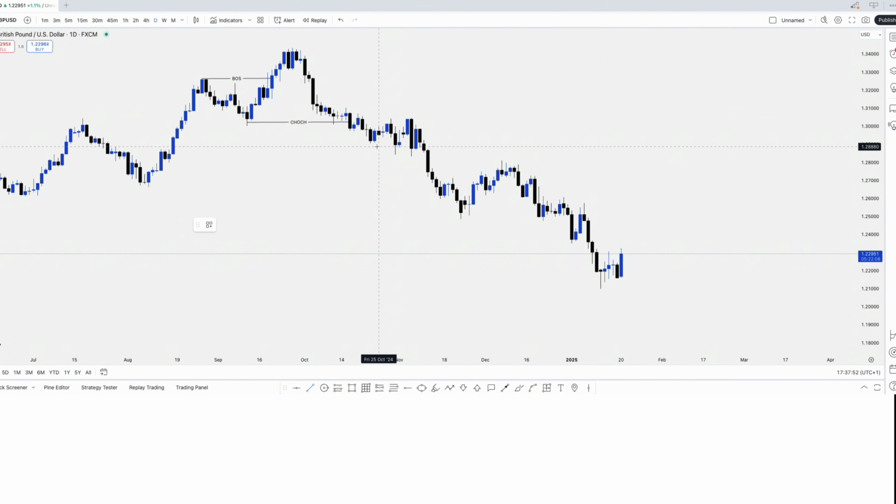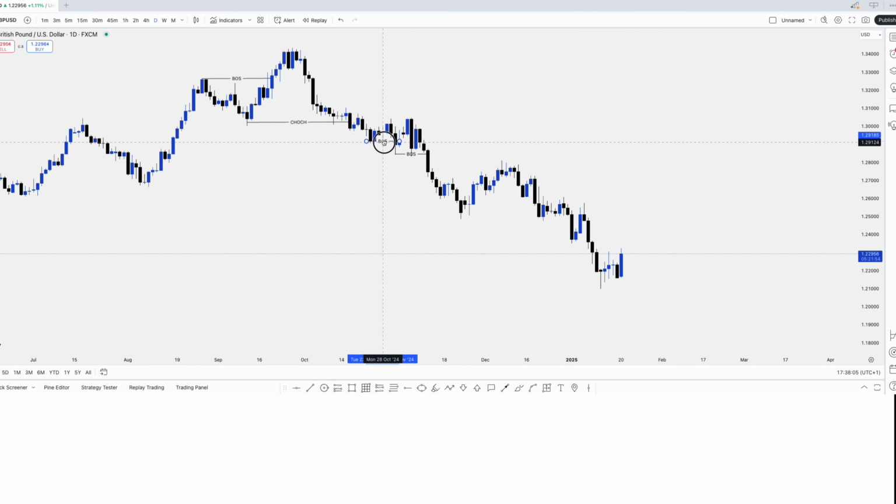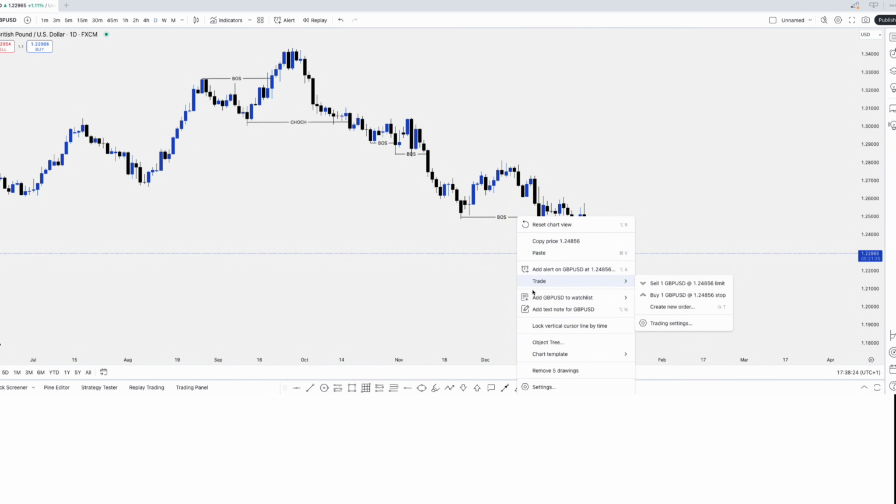And from there, you can see the market kept on dishing out break of structures to the downside. It started creating new lows. We have break of structure to the downside. We also have this tiny break of structure here to the downside, just like this. It started creating new lows. We also have this. This is a break of structure.